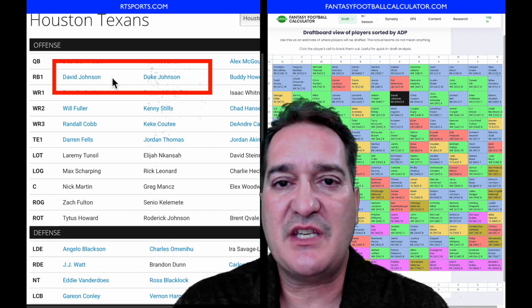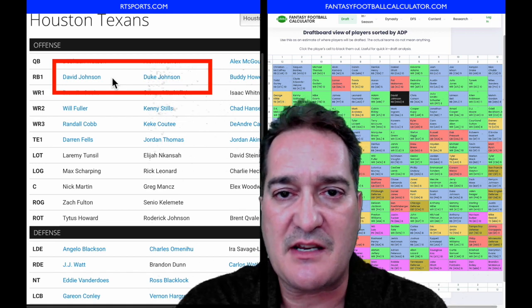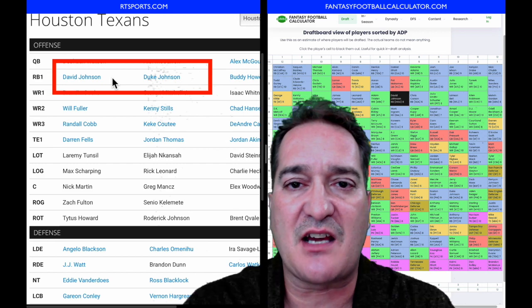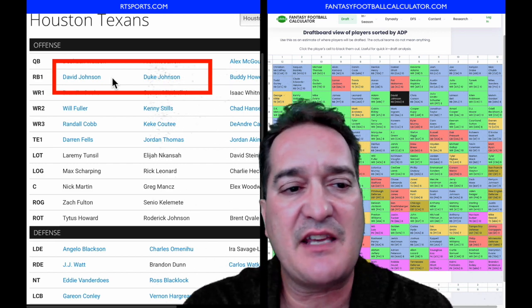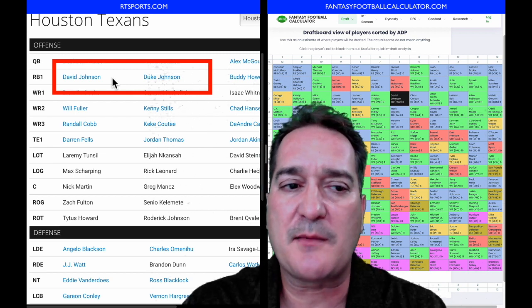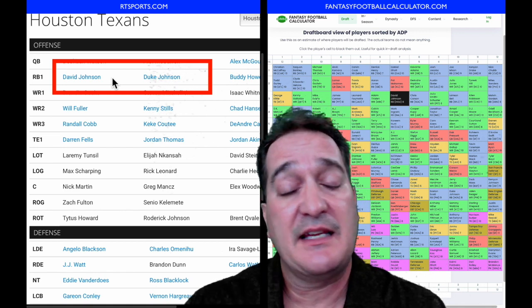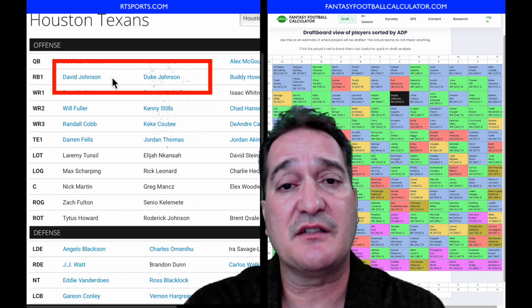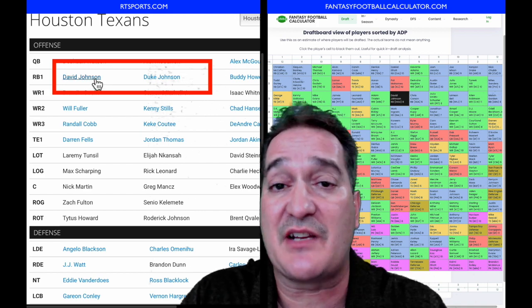inexplicably to the Houston Texans for DeAndre Hopkins. I mean, I'm still scratching my head over that. DeAndre Hopkins is a first-round player every year, and David Johnson, as far as fantasy football circles go, is probably a late 3rd, maybe even early 4th-round pick. He hasn't done anything in 2 years. Let's check out some of his numbers real quick so you have an idea.